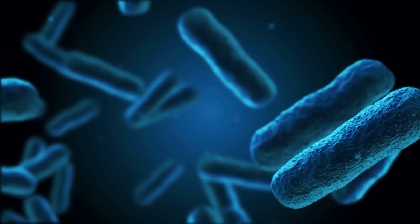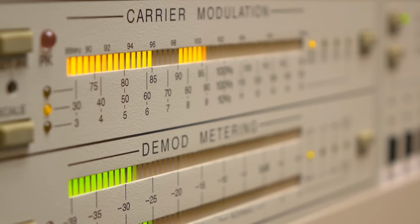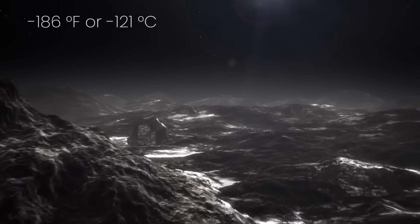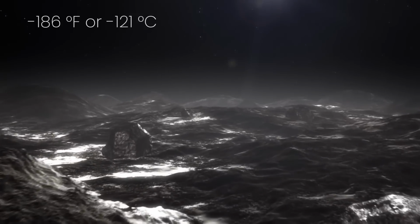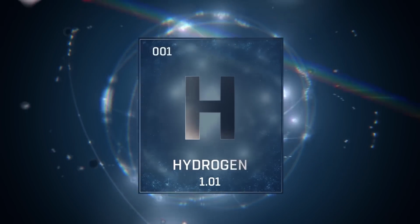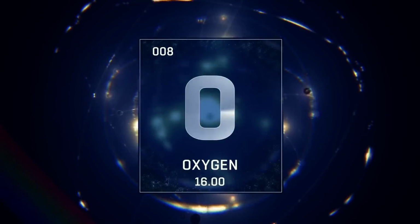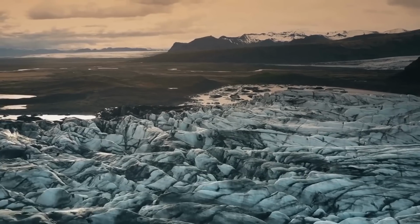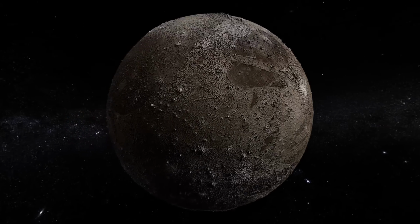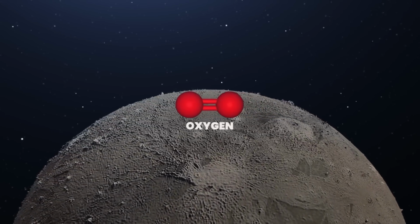So could there be life on Ganymede? Well, we know for sure the signal didn't originate from alien life. It's also very cold on Ganymede, with temperatures around minus 186 degrees Fahrenheit. However, during one of its flybys, the Galileo spacecraft detected a dense stream of atomic hydrogen escaping from the moon's very thin atmosphere. This means that there are large amounts of oxygen that's locked up or hovering over its icy surface. Atomic hydrogen is the lightest atom, and Ganymede has a weak gravitational field, so the hydrogen escapes and the atomic oxygen stays behind.